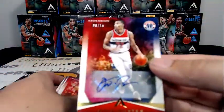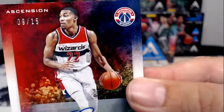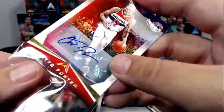Then we have first auto. Only auto of this box is an Otto Porter for the Wizards, number 9 out of 15 for the Wizards. Mark C with the Otto Porter. Congrats.